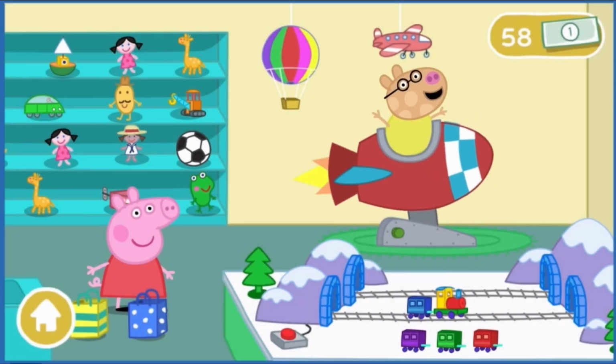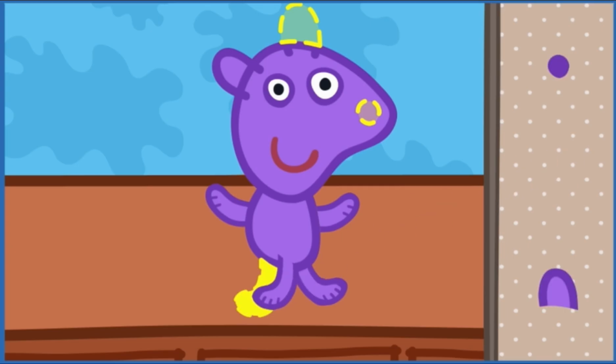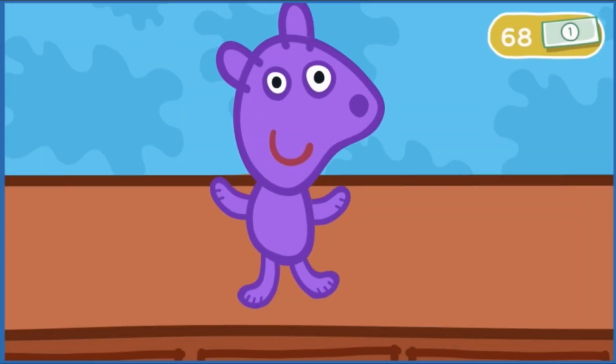You get a star for helping friends. Fix this teddy bear. Perfect. Oops, that piece. Amazing. You fixed it. You earned some money.